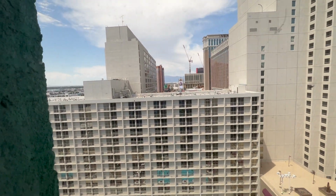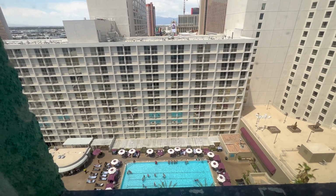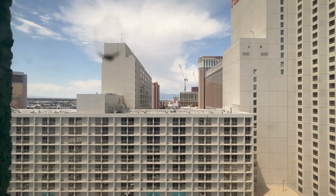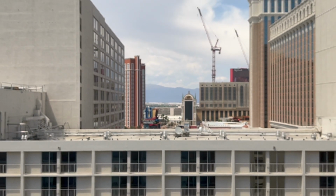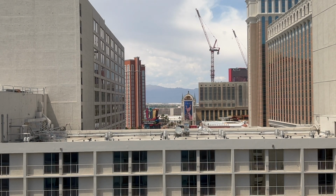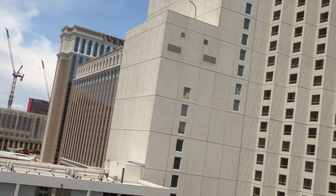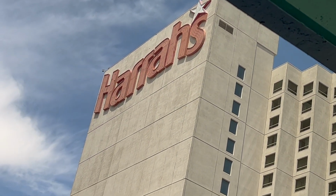Again, guys, we are on the 18th floor of the District 1 Tower, and you kind of overlook the Harrah's pool. We stayed there last year. It was pretty great, in my opinion. And as you can see straight ahead, yes, it did rain a little bit, so the windows are kind of a little bit dirty. Over there, you got the Venetian. Let me just get to focus. There it goes. The Venetian, Treasure Island, Resorts World. The Palazzo is just next door to the Venetian. Not too bad. And then as you guys can see, we're again right next door to, I'll zoom in on it for you, Harrah's.